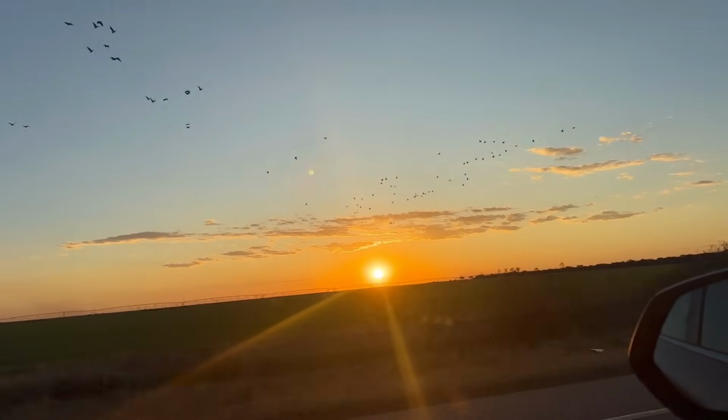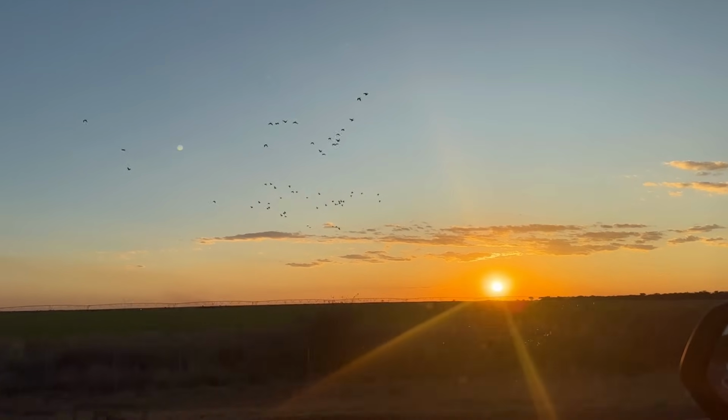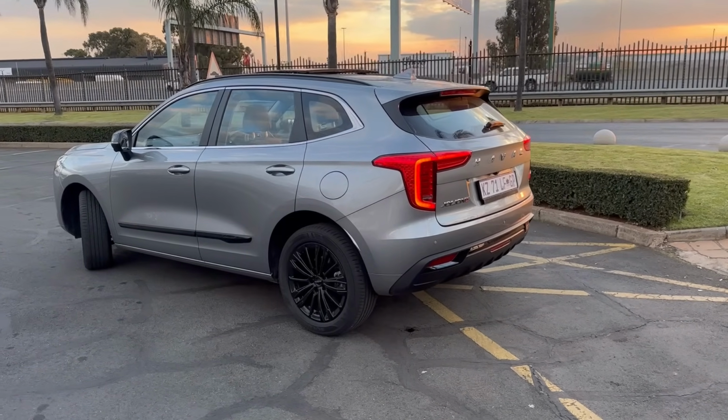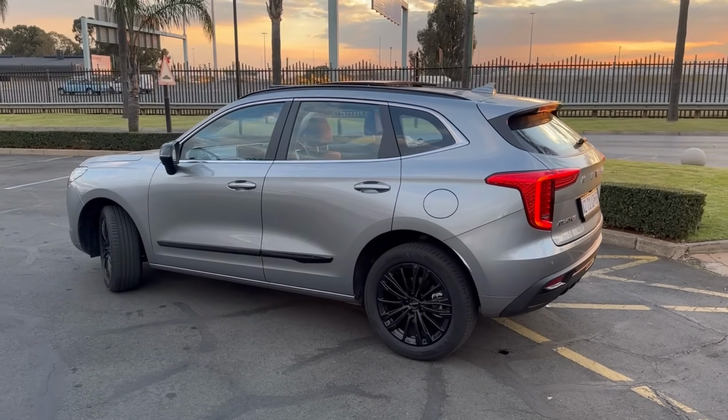It'll make sure you're keeping a safe following distance. It'll make sure you won't just jump into another lane while there's a car that is coming. So good job on that one. And I'd like to say, well done, Haval, well done.